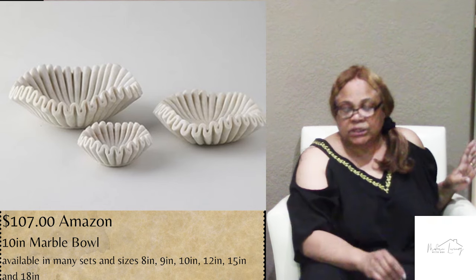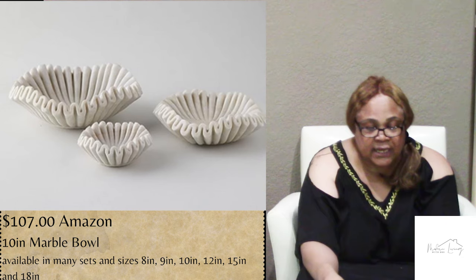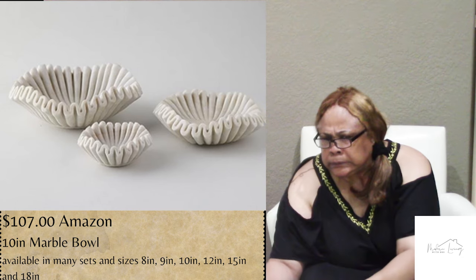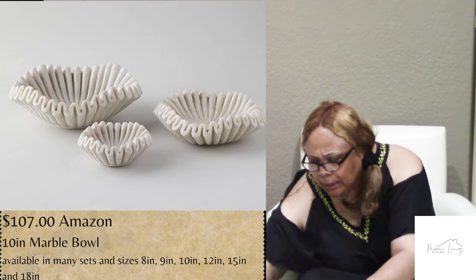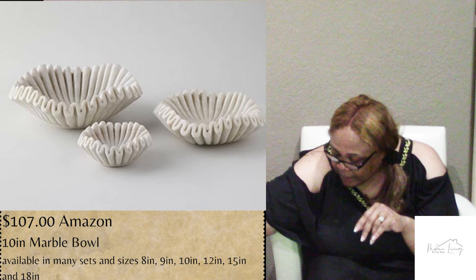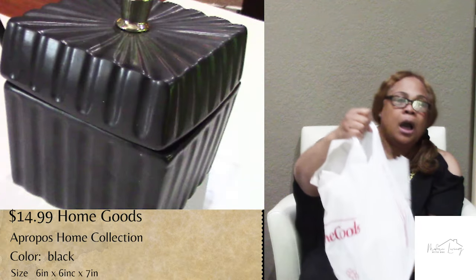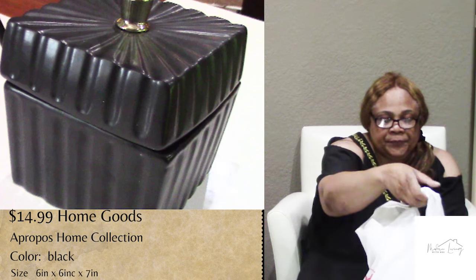So I'm actually just going to go ahead and go all through because I only have two things left. I'll just clean up once I'm done. Okay, so the next thing is from HomeGoods.